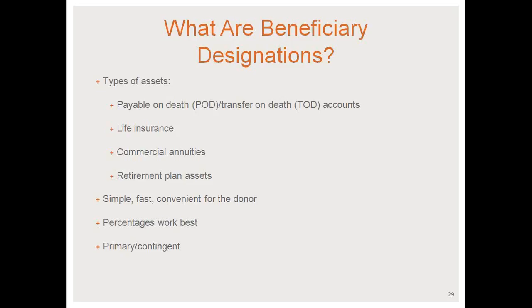Typically with beneficiary designations, all that is required is completing a beneficiary designation form received from the company. So one does not need to have a will created or a codicil to a will. Rather, one uses a simple beneficiary designation form for planning the gift. Percentages work best. This way, one can leave part of the asset to charity and other parts or percentages to loved ones as he or she chooses.